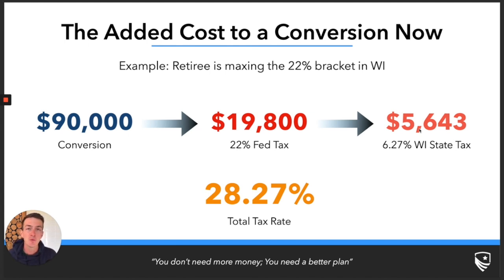Now, if they're staying in Wisconsin, if they're staying in the same state, things are going to equalize out on the back end, unless Wisconsin drastically changes their state income tax code. If they're going to be in the 22% later, they're still going to have that 6.27% later on as well. So the math stays pretty simple if they're converting and staying in that state.